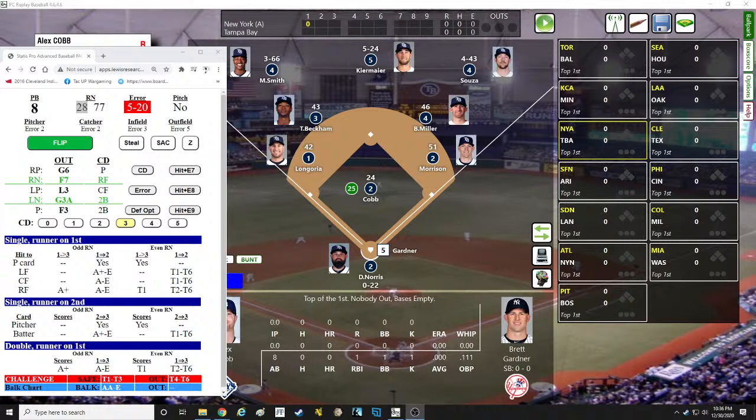I do have a chart printed out on the PB adjustments. So we need to look at the pitchers here and see if there's going to be any kind of adjustment. First is Alex Cobb pitching for Tampa Bay. We're going to look at this first RN number. If you roll really low, it might be a plus. If you roll really high, it must be a minus. 71, and that I believe is going to be normal. 27-86 is no adjustment. So Alex Cobb will be normal.